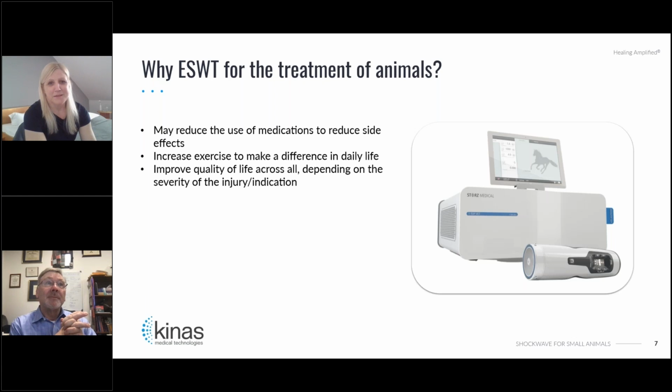So depending on their severity, or if you think about cases like heavy dogs, large dogs, and the owner is not living on a level floor, if you can speed up some of the mobility issues you will have, that makes a huge difference for the owner and for the animal treated.